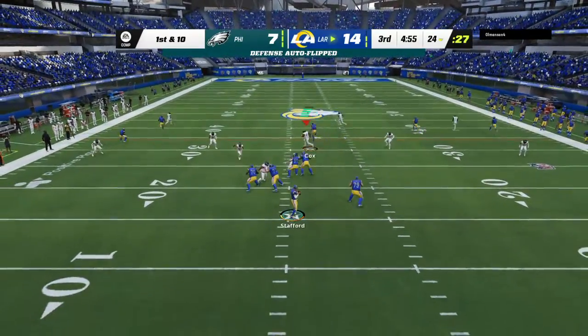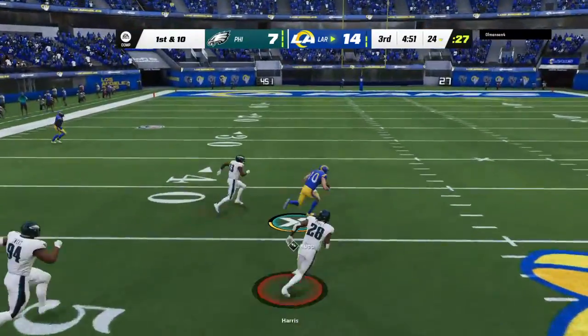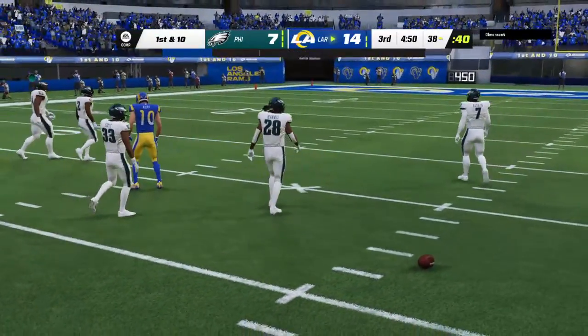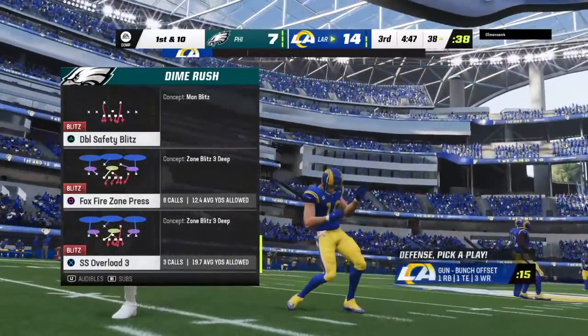Here's Stafford. That'll be caught. It's Kupp. And able to rip off a big chunk of yardage before being dropped inside the 40. It's nearly a 40-yard gain on the opening play of the quarter.